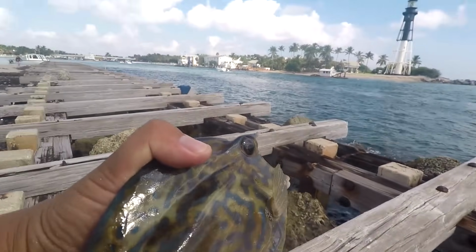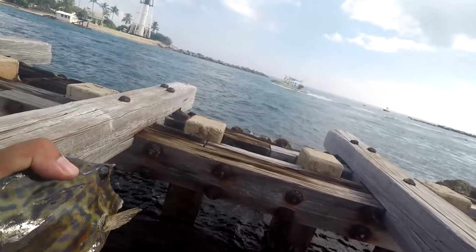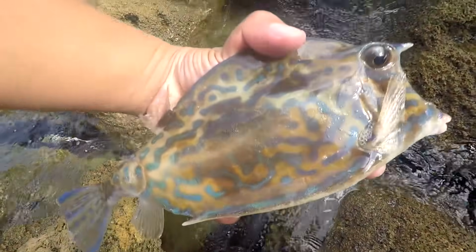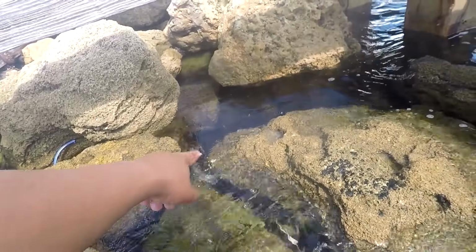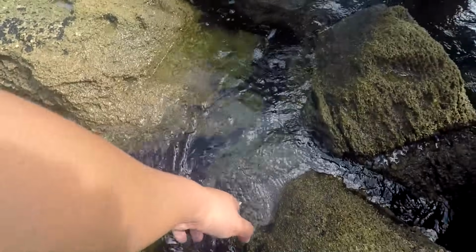Let's release it over here. See, it can go out on that side, all right? Let's release this guy over here. Yeah, that's beautiful, man. This is a beautiful species right here, okay? It will be able to go out, don't worry, guys. It can easily go out through the cracks of the rocks into the sea, okay? I just release it over here because I don't want to catch it again.